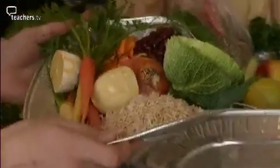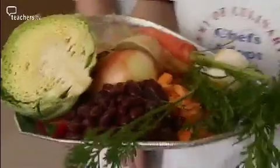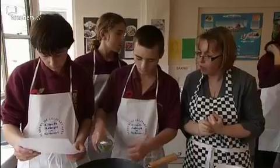Now, what about you girls? Some students had clearly concentrated very closely on the demonstration and almost didn't need the written instructions. You know, they'd followed it and they knew exactly what they had to do, and they sorted out the jobs and shared them out. Whereas there were others that were reading the recipe and having to follow it much more closely.